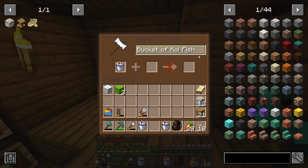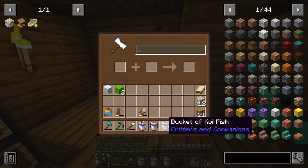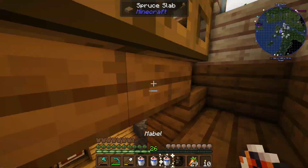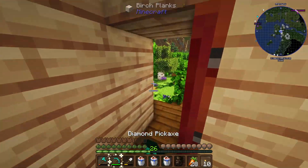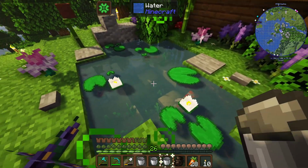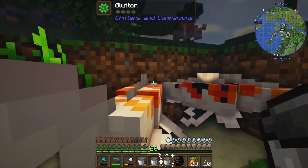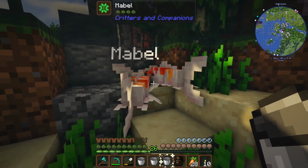Excuse me. Second one, courtesy of Zubble, we're gonna name Little Dipper. I don't know why, but it's cool. And then the third one, we're gonna name Mabel, because if you know Gravity Falls, you know that Dipper and Mabel are siblings. His name is not Little Dipper, but we're just gonna pretend. Be free. Hello. Oh my god, look at them. Wow. You guys really seem to be enjoying the pond. Let me take a look at you guys. Oh my god, wait, Mabel and Little Dipper look the same. That was by accident too.